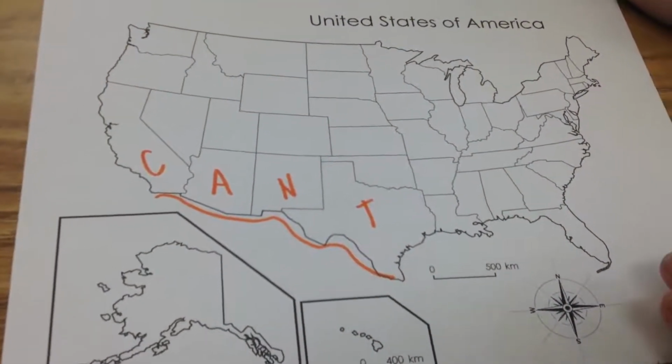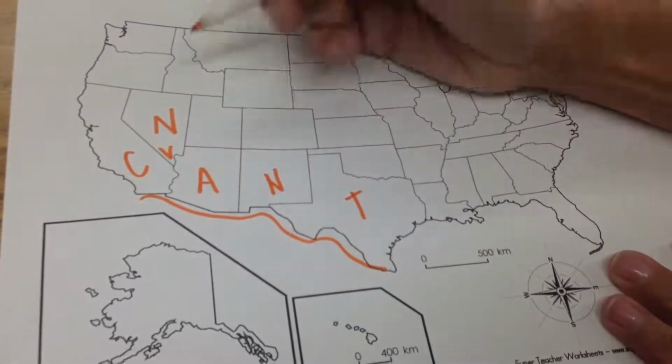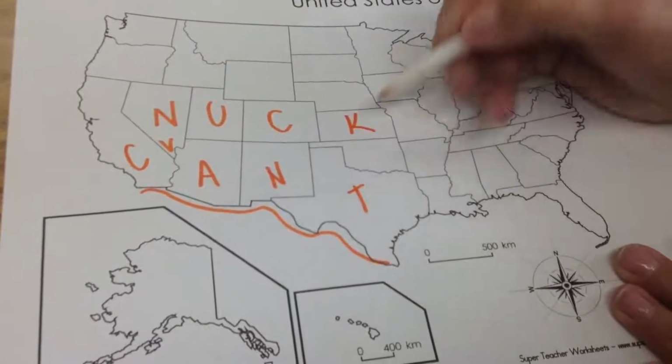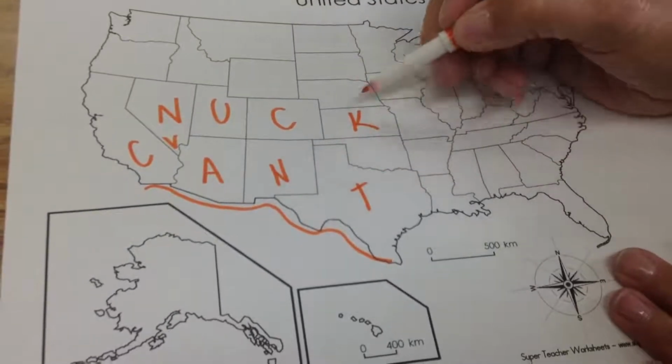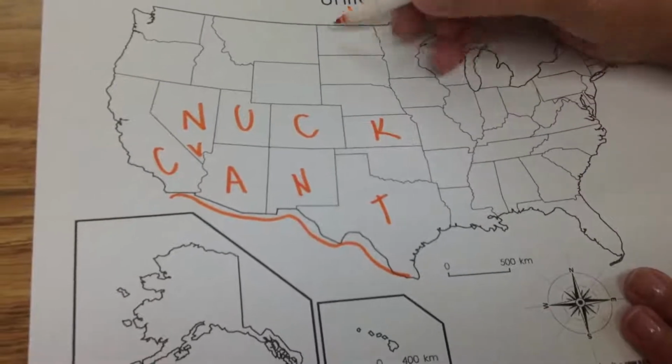The next line you need to remember is NUCK. Nevada even has a little V there to help you remember Nevada. Utah, Colorado, and Kansas. Now that you've got those states written in, CANT and NUCK, the K tells you all the states in this line have a K in them.